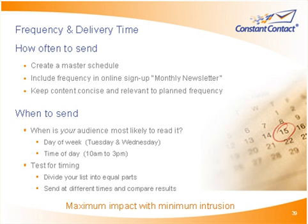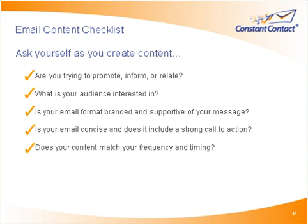So your email content checklist is make sure that you know whether you're trying to promote, inform, or relate. Is it content that your audience is really interested in? Does the branding support your image, and you can customize all the colors to match your brand and your logo and the like? And is your email concise? Does it include a strong call to action? And is it in line with the frequency and timing that you set up as an expectation for your audience?